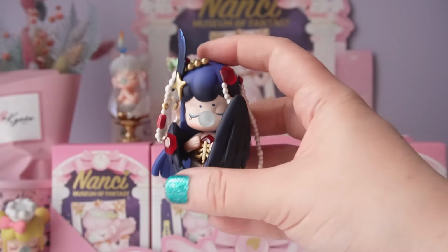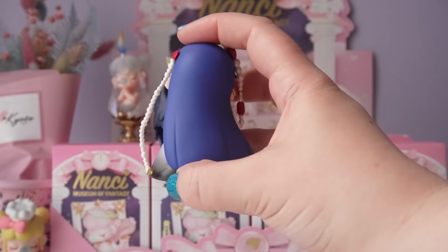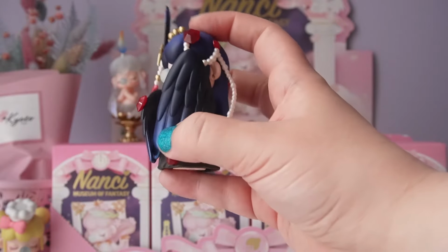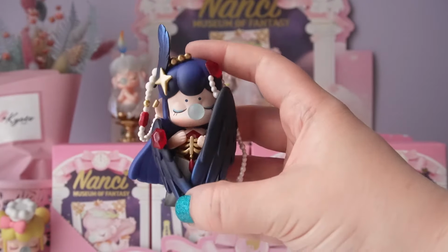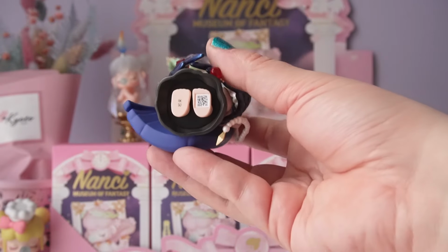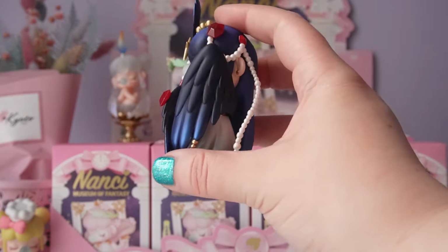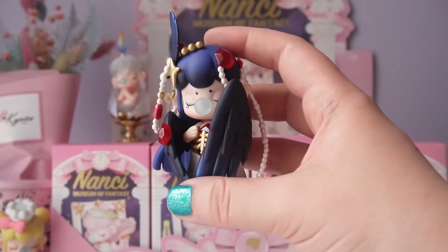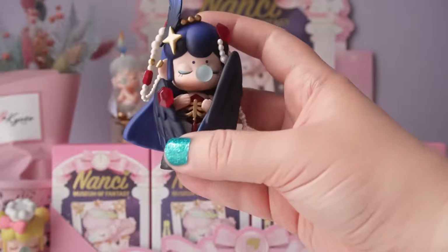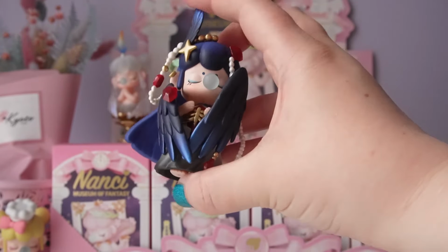Raven is definitely our darkest color for the series with these deep blues. And I absolutely adore her wings. They just look so pretty. We also have some duochrome blue just on the very tips of them. And I love how she's covered in gemstones. She has rubies all over her. She looks amazing with them. She is just so pretty. I love the pearl necklace with the ruby detail.